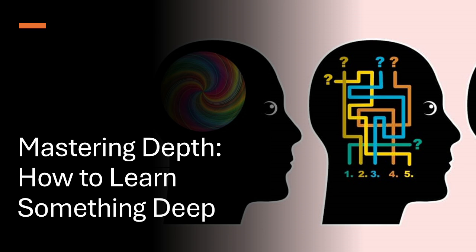It is indeed. And remember, deep learning isn't a one-size-fits-all approach. It's about finding what works best for you, experimenting with different techniques, and constantly refining your process. The journey itself is as important as the destination. I love that. It's about embracing the process, the ups and downs and the joy of continuous discovery.